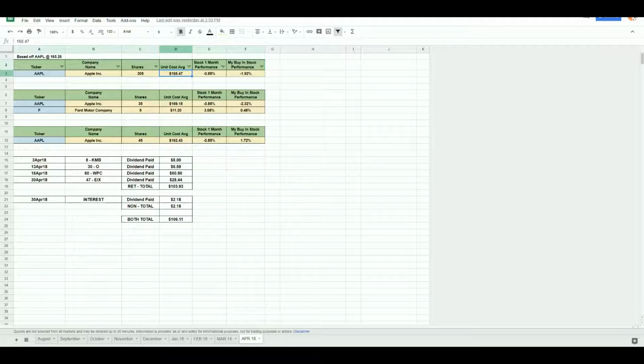Now, dividends that were paid out in April: I was paid by Kimberly Clark, 8 shares, $8. Realty Income, I had 30 shares, I got paid $6.59. I had 60 shares of WP Carey, made me $60.90. And I had 47 shares of Edison International that paid out $28.44, for a total of $103.93. Now I also made some interest off the cash that I don't currently have invested. I made $2.18 off that, for a total of $106.11.